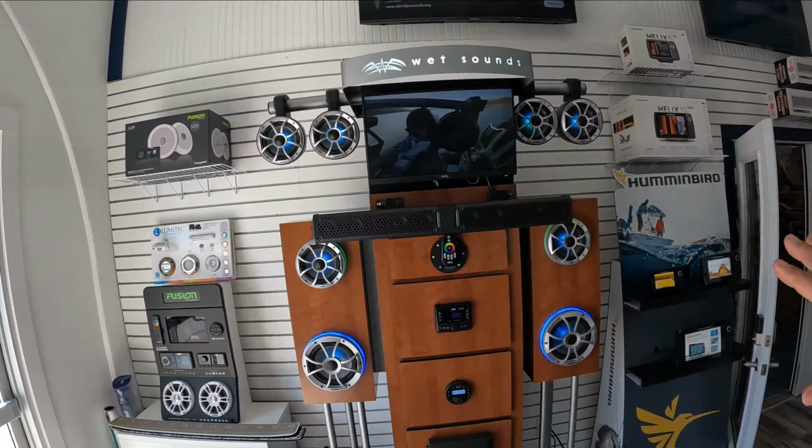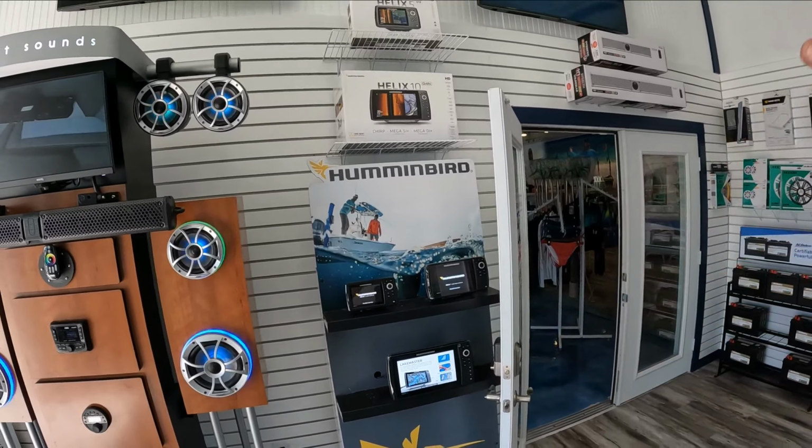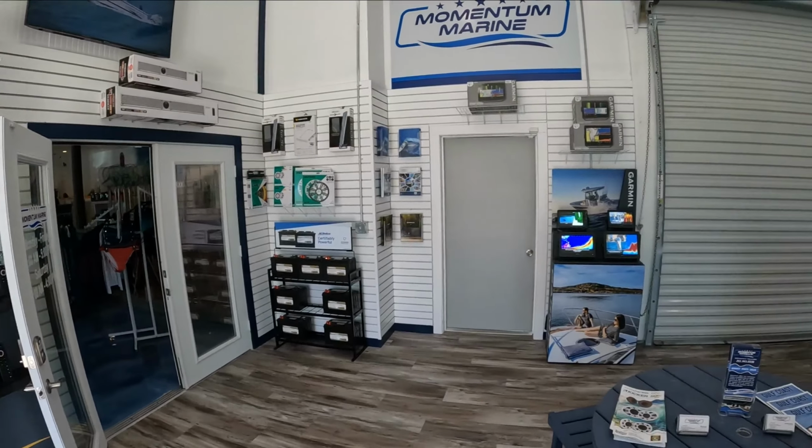Guys, check it out. Look at the audio stuff they got. They got Wet Sounds, they got Fusion. Now, of course, you have all your navigation electronics. You got all your Humminbird. They got it all here.